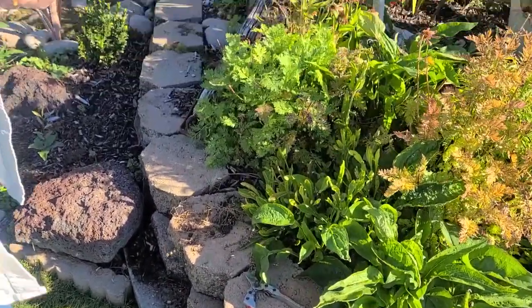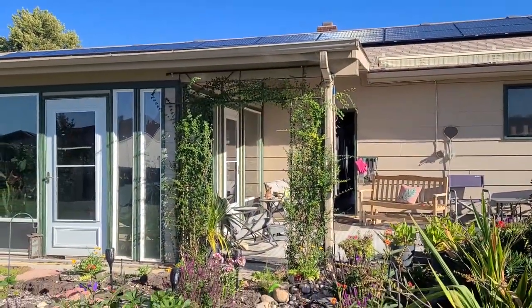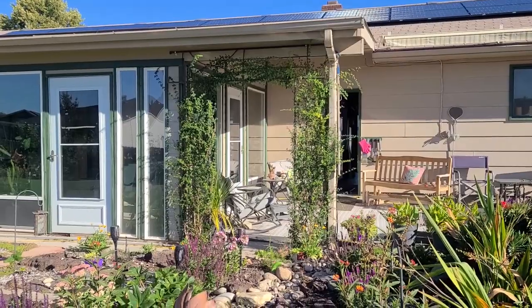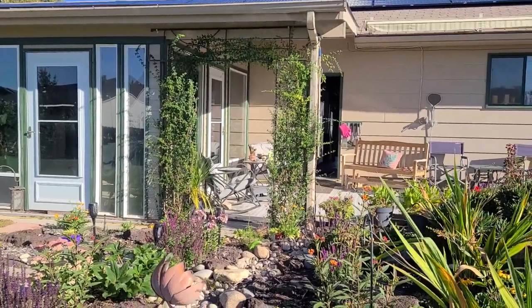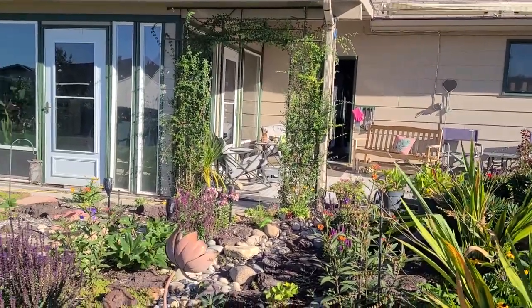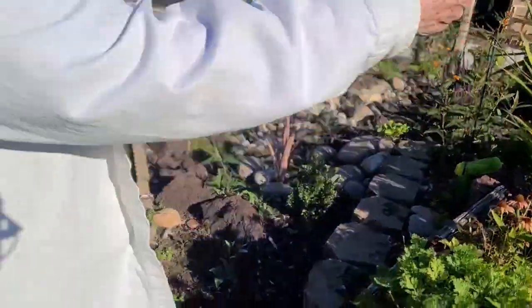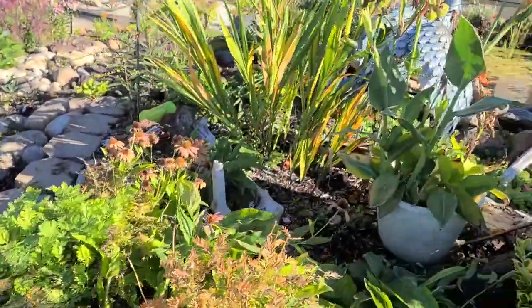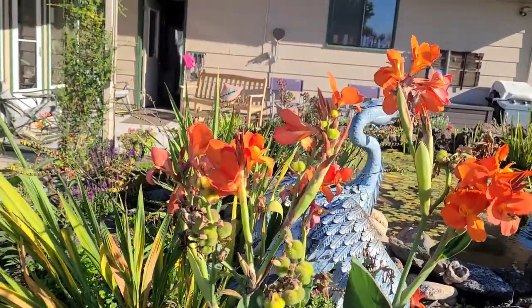And those are the ones from that archway that you're looking at right there going onto the patio. Yes. I could have left them a little longer, but they were in a bad place, and if they die, they die, and if I want to root some more, I can. Look at the canna. It's got little seed pods on it. I forgot to deadhead it.